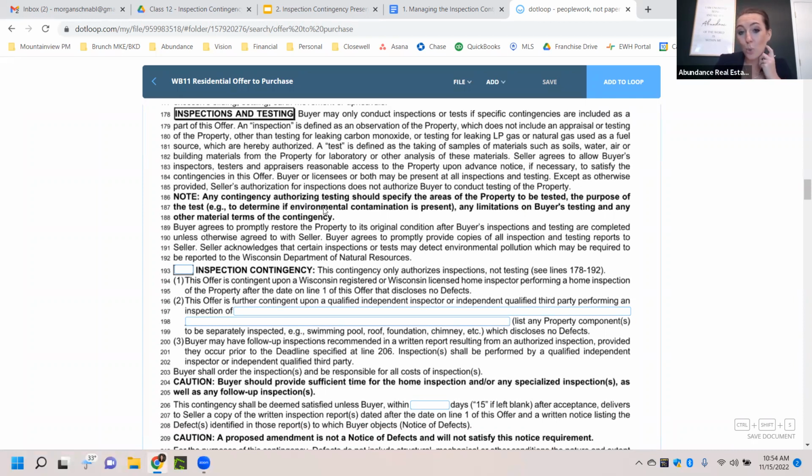Buyer agrees to promptly restore the property to its original condition after buyer's inspections and testing are completed unless otherwise agreed to by seller. Buyer agrees to promptly provide copies of all inspection and testing reports to seller. Right there, line 190. Remember when we talked about delivering the inspection report immediately to seller? Right there, it's in the contract. You have to. You do not get to withhold this report from the seller. I get this question a lot, and I refer directly to 190 because the answer is always in the contract. When someone calls me and says, should I send the inspection over? First of all, you weren't paying attention in class. Second of all, read line 190 of the offer to purchase, and your answer will be there.